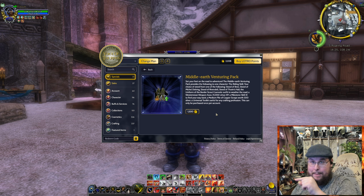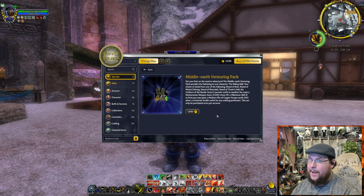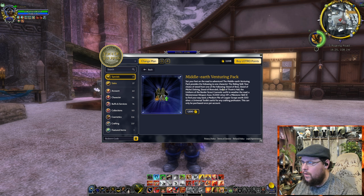We'll go through this stuff and then I'm going to buy it and then I'm going to show you it here in game. So you can jump to the part where I show you if you want. But I'm just going to explain real quick where this is actually about 6,000 LOTRO points worth of stuff, if you're buying it normal without any sales. Just throw that out.